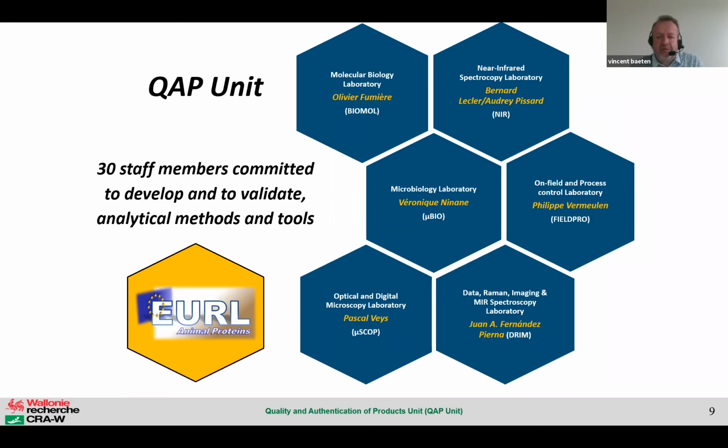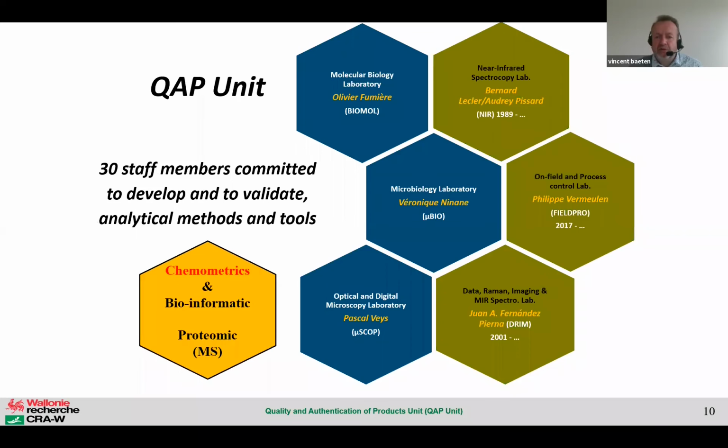In these laboratories, all are based on different techniques. We have molecular biology, microbiology, microscopy. We are also hosting the European Reference Laboratory for Animal Protein, but that will not be the topic of today. And about 6 labs are dedicated to the use of vibrational spectroscopic techniques for different topics.